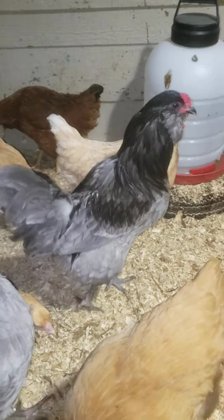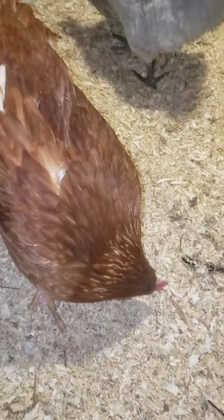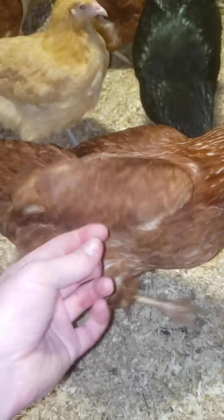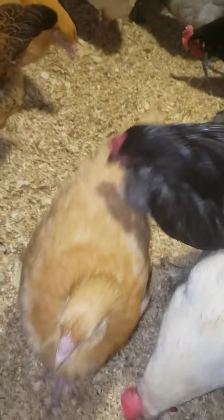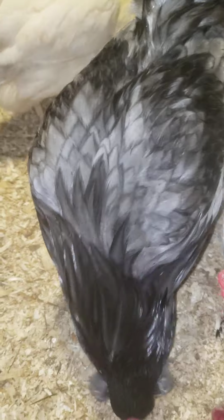If you look at Charlie's comb, you'll notice his comb is a little bit different than the rest of them. What's wrong with your wing? Wing's all messed up. You can't tell on her comb, but if you look at a leghorn, that's a single comb, just like an Orpington has. But if you look at Charlie's, he has a pea comb. So it's a little bit wider. It's a better comb for, let's say, the wintertime.